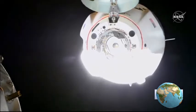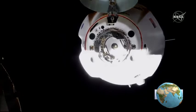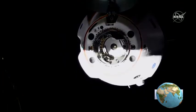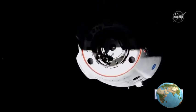Dragon on the Big Loop, we're inside 10 meters. We cannot make out the docking target, but we do see the outline. We copy and concur, 10 meters.